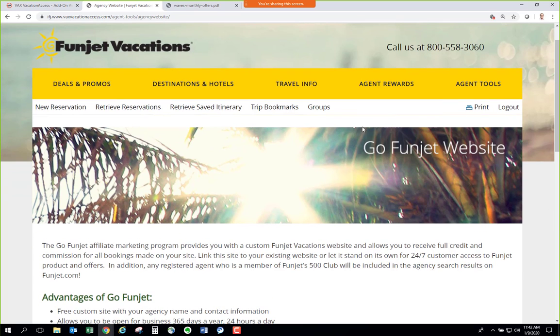And clients are going to be able to book through this site. Once they do, they put in their name, date of birth, just as if you were booking it for them, but they're putting in the information. You get a special email that's sent to your email. It doesn't say Go Funjet site booking, but it will just have the name of the client, and you'll know, hey, I didn't book that, so it must have came from my Go site. You have full control of the reservation, and you receive full commission.